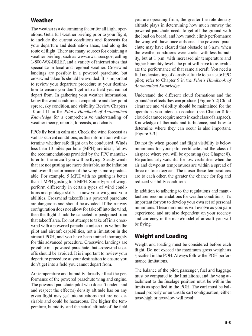The powered parachute may have cleared that obstacle at 8 a.m. when the weather conditions were cooler with less humidity, but at 1 p.m. with increased air temperature and higher humidity levels the pilot will have to re-evaluate the performance of that same aircraft. You need a full understanding of density altitude to be a safe PPC pilot.